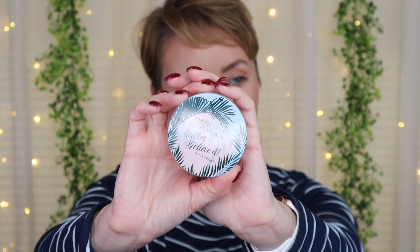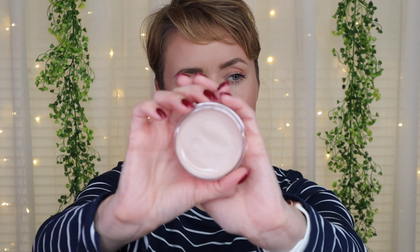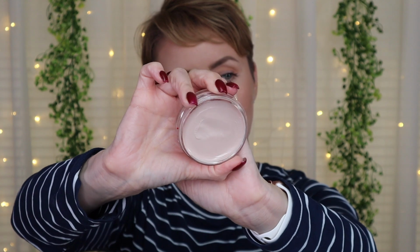Love the packaging already. And then released in this Butter Believe It collection is the new Putty primer. This is also called Butter Believe It, and you have the pretty little palm packaging. I love the colors and I love that palm packaging. And then this is what the primer looks like. I'm sure you all are wondering, how does this compare to e.l.f.? That is something that I am going to compare and show you guys later on in the video.